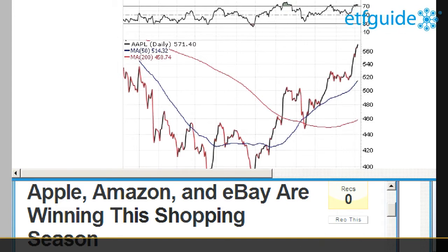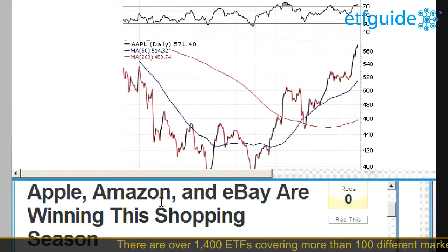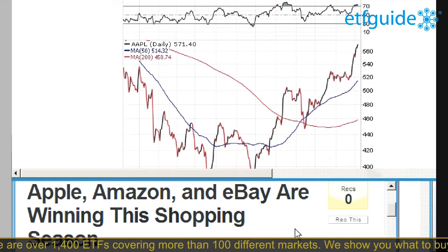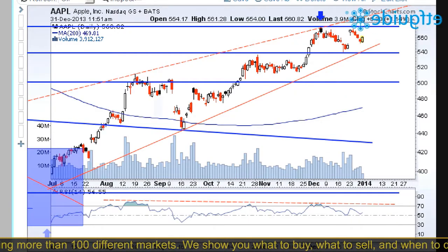But I am going to take you through a chart with actual analysis that shows you why Apple is not a screaming buy. Quite the contrary, it's actually a great opportunity to short at these prices, and I'll show you why now. So first, let's look at Apple's long-term chart, which is right here.